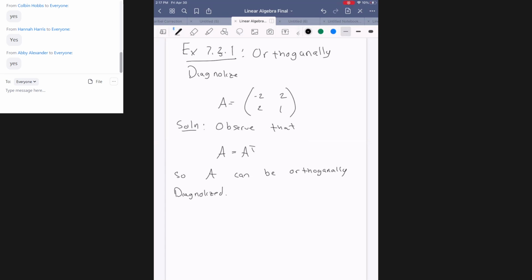Okay. So you do the same thing we've always done. Find the eigenvalues and eigenvectors. So take the determinant of A minus lambda I, which is going to be -2 minus lambda, 2, 2, 1 minus lambda. Take the determinant of this thing, and it's just going to be -2 minus lambda times 1 minus lambda, minus 4.